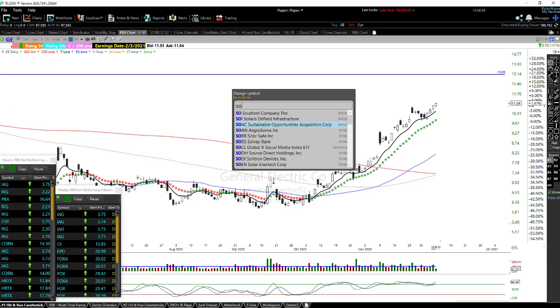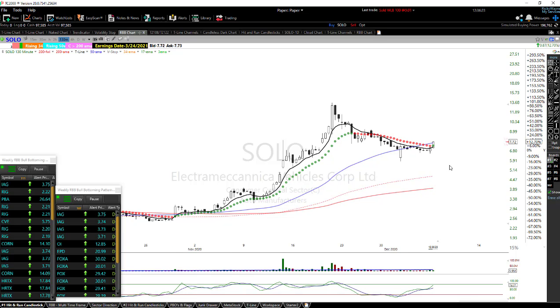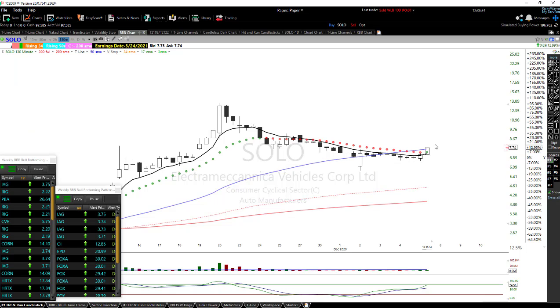Look at Solo. 3-bar chart. Yeah, that's a pretty three-bar chart. I mean, the chart setup is gorgeous. Look at the first bar this morning. Very nice. And we're getting follow through, right?